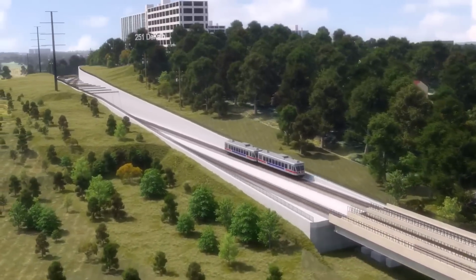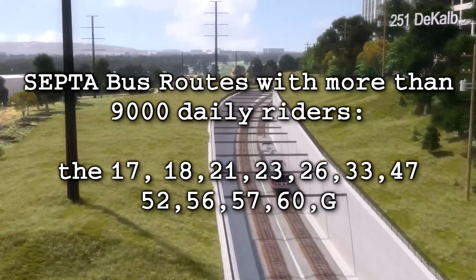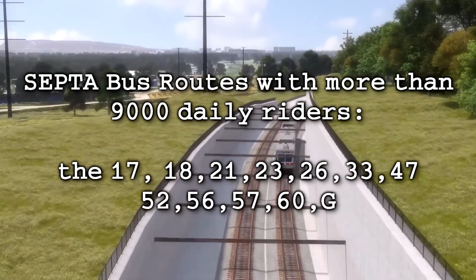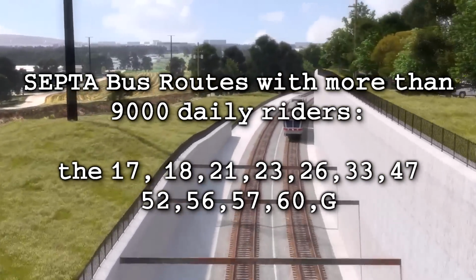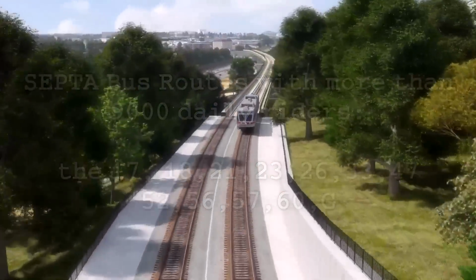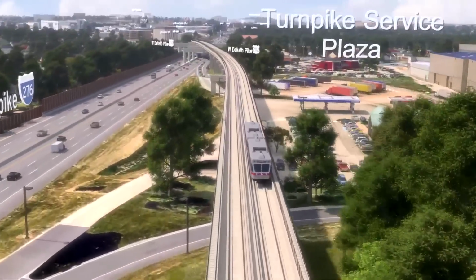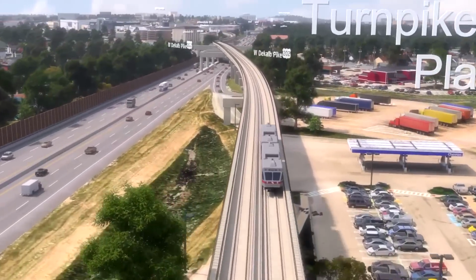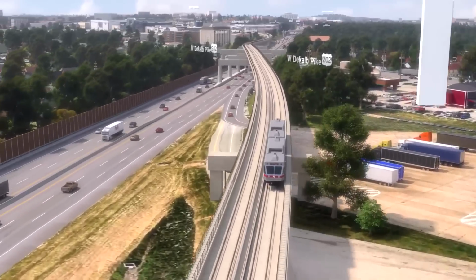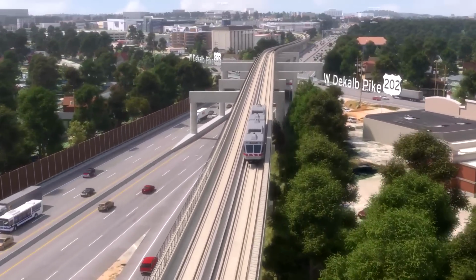To put into perspective how bad this is, SEPTA has 11 different bus lines with more ridership currently. Let me remind you that this project is going to cost $2.4 billion for 9,000 riders a day. Now, you're probably asking yourself, why is SEPTA pushing so hard to build this extension then? Well, to answer this question, we have to talk about how SEPTA is organized.